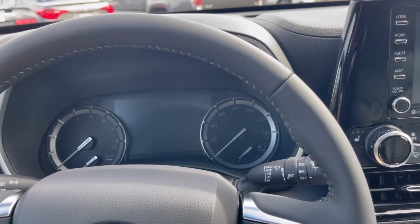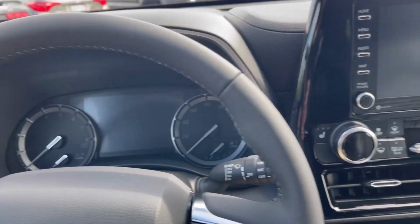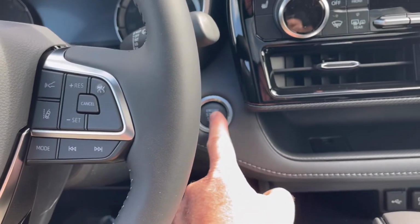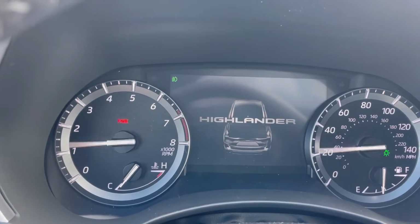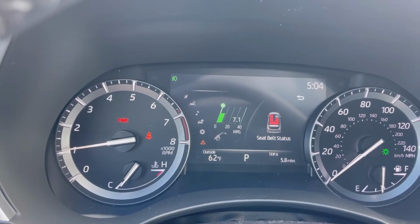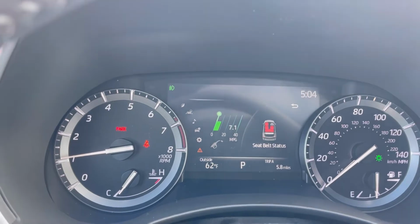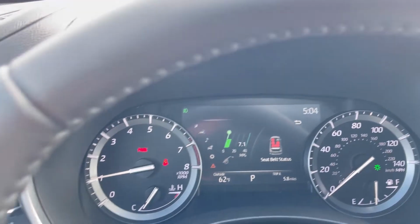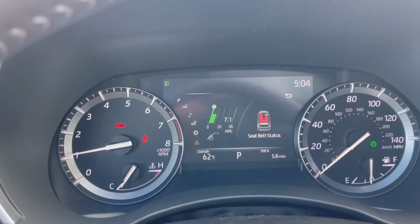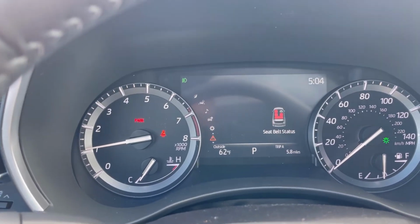Starting this vehicle is a breeze. Just put your foot on the brake, push the power button, and off we go. And then Toyota's going to give you a display for the drivers there. This is known as the Driver's Information Center. Gives you a variety of information available to this vehicle. So I'm going to go over that.